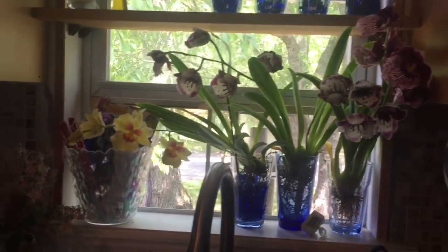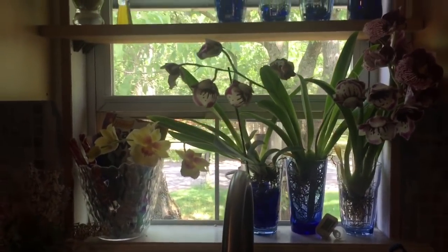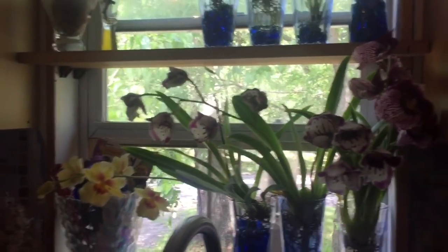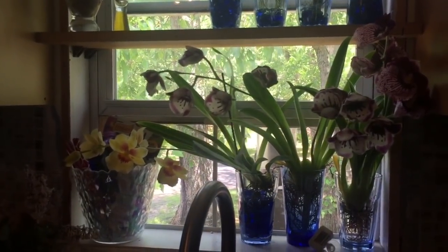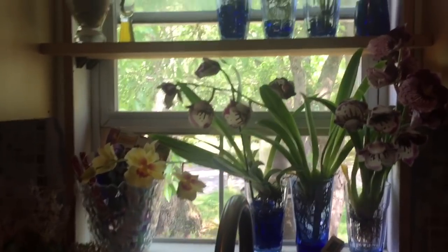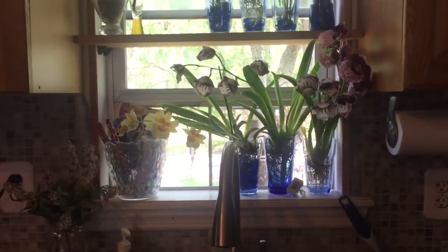So this is where my Miltoniopsis live. This window stays very cool during the day. Even on hot days it stays very cool, and it only gets direct sunlight for about an hour right before the sun is setting. So they get a lot of bright light throughout the day, but nothing direct until about an hour before sunset, and then they get some filtered direct sun.